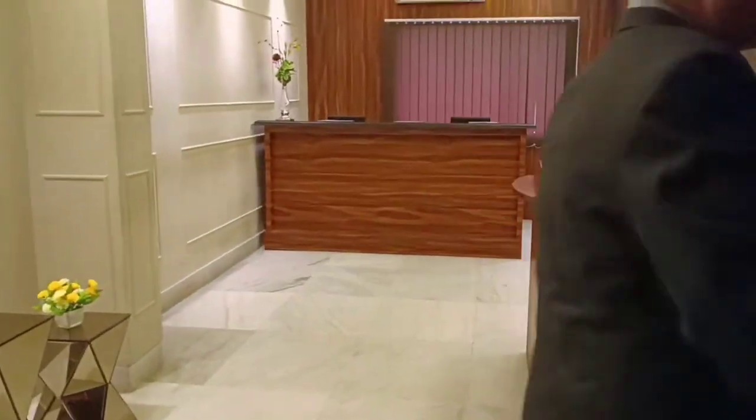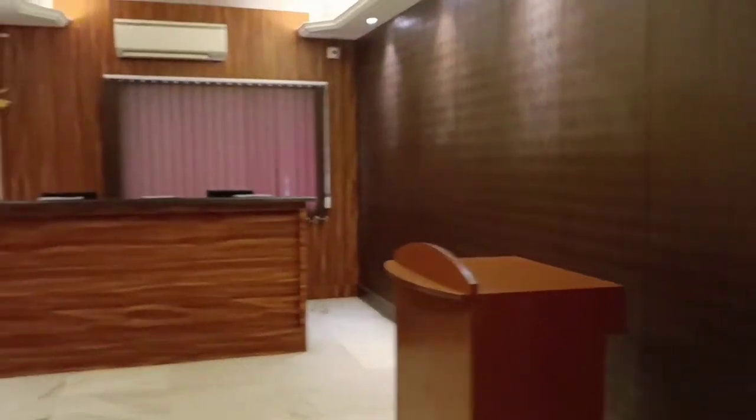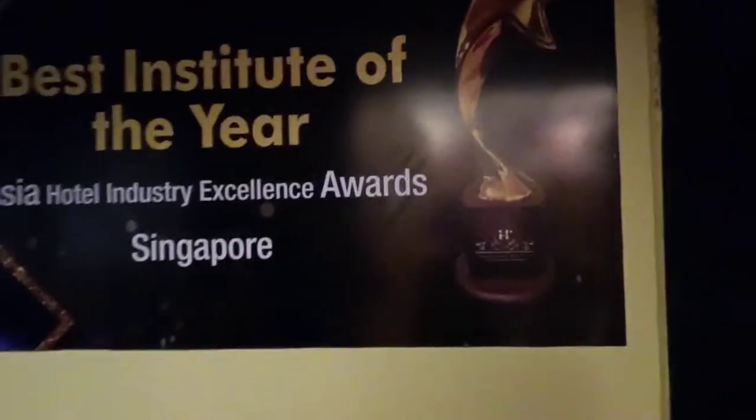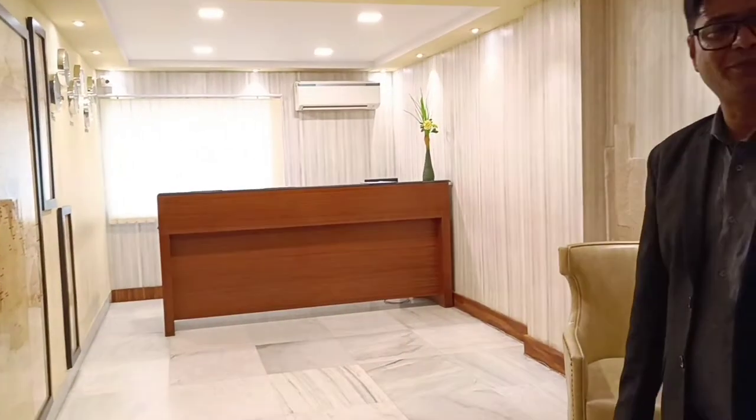That's a reception, you know, front office. Yes, that's a front office. Exactly, for first year we teach them how to receive guests, how to guest, means booking and everything. That's the front office. Here is the best institute of the year, Asia Hotel Excellence, Singapore. That's another front office, but that's a specialization one.